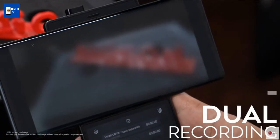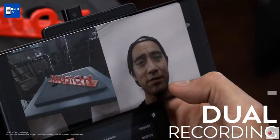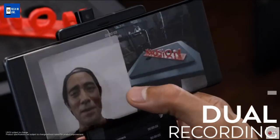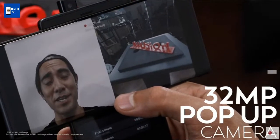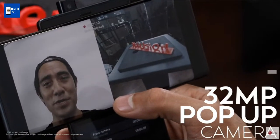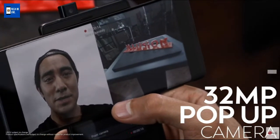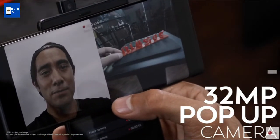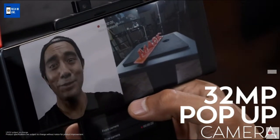Another cool feature is dual recording mode. If I open it here, you'll see 2 windows pop up. And I can move them around to the right. I'm gonna keep it back over here. But I like this feature because I can actually use it to talk to the camera and the audience directly and show off the illusion at the same time. I've got this little 3D print here and it says illusion. And if I turn it the other way, it says magic. Pretty cool.